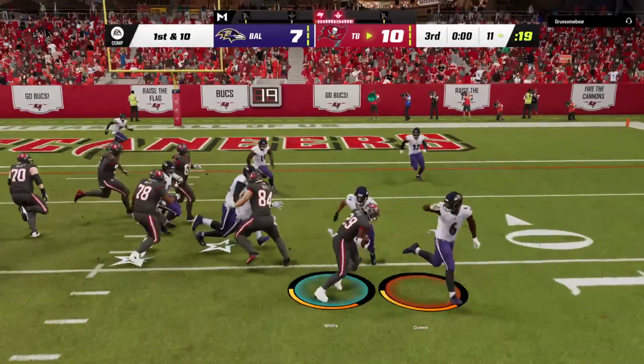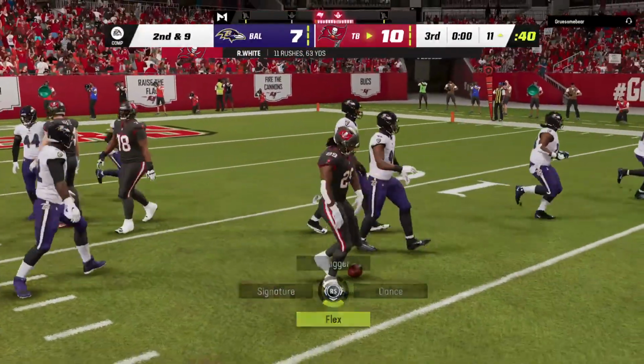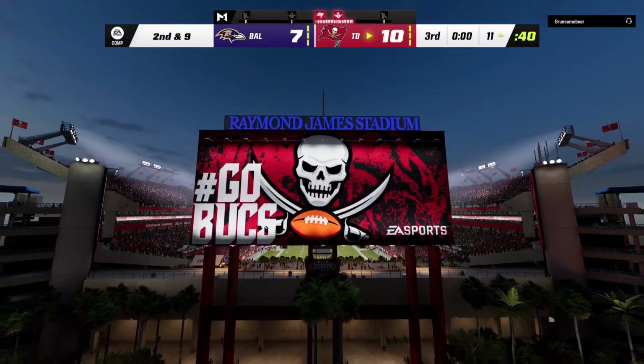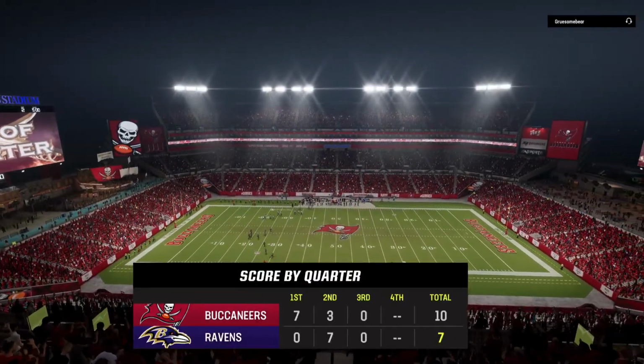They'll try the right side here with White, and he'll go down, and that will do it for the 3rd quarter of action. So the scoring dried up here in the third. Nothing that quarter for either side.